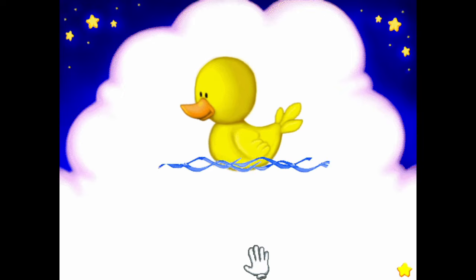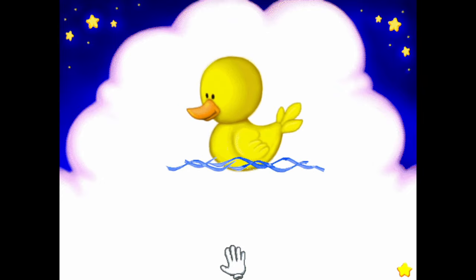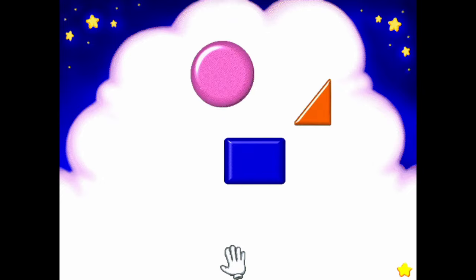Waddle, waddle, waddle, waddle, quack, quack, quack. Feathers on my tummy and feathers on my back. I'm a duck. Quack.